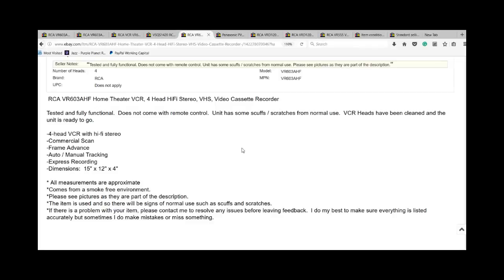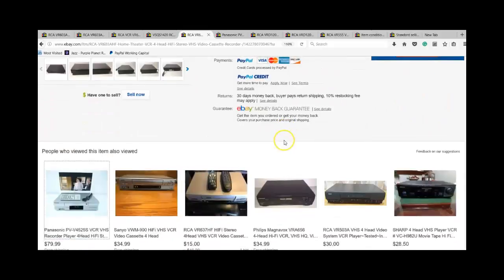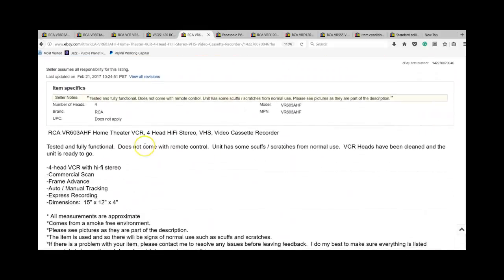This is a pretty clear listing. I like this listing. She's got bullet points. Very clear. This looks like it is probably just the title, copy and pasted, and it is, and I do that in my listings as well.